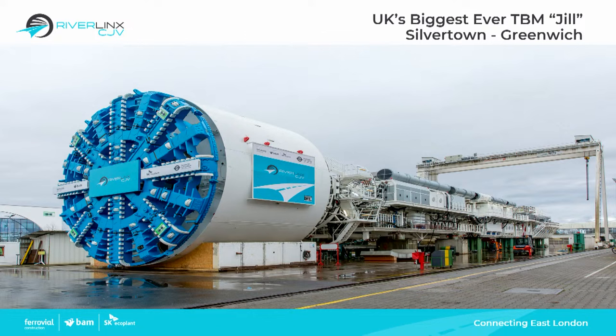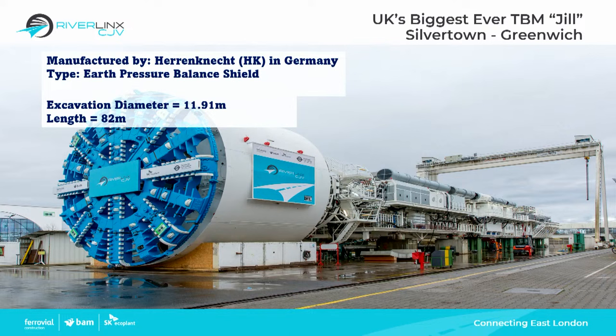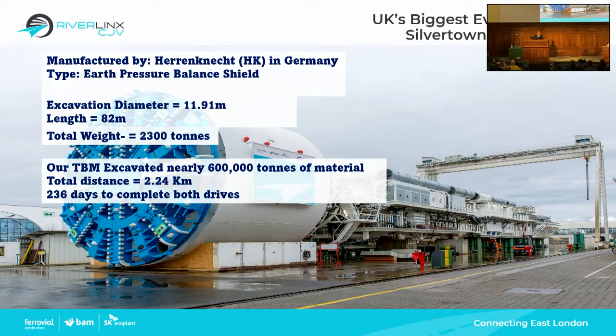It was manufactured by Herrenknecht in Germany and delivered to the UK. The type of the machine was an earth pressure balance shield. The diameter is 11.91 metres, and the length is 82 metres, including the main shield and the three gantries. So you can imagine the size is quite big. The total weight is 2,300 tons. And we excavated nearly 600 tons of materials, a total distance of 2.24 kilometres. And we managed to complete both drives, and also the turn around, and despite some delays it took 236 days to complete. So it's quite good.